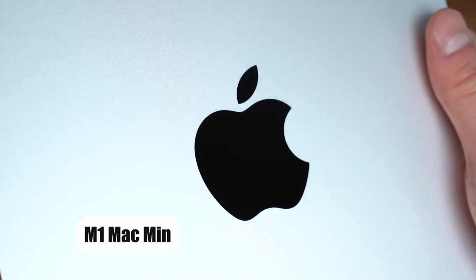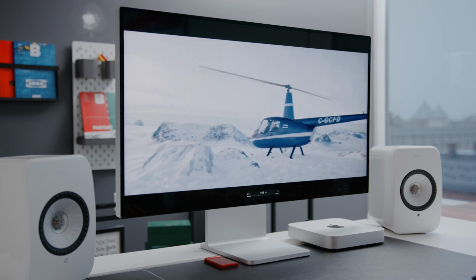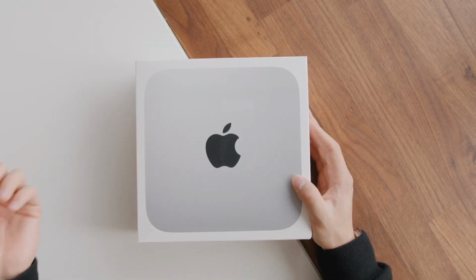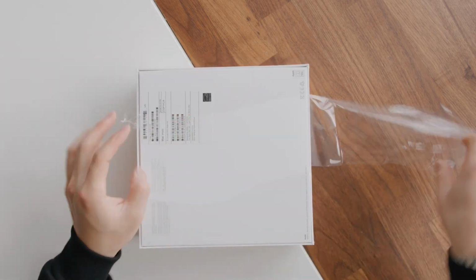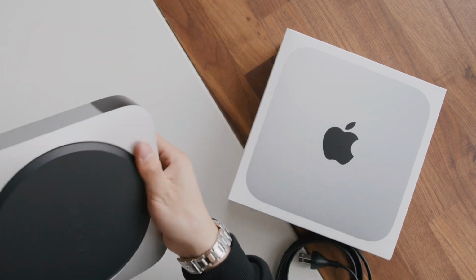M1 Mac Mini. For those who don't want an all-in-one, but still want the additional horsepower that often comes with larger desktop towers, look no further than the M1 Mac Mini. While Apple hasn't refreshed the Mac Mini since its debut in 2020, it's still well worth considering, as it comes equipped with the same world-beating components as the game-changing M1 MacBook Air.